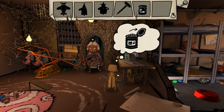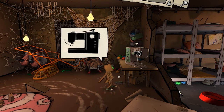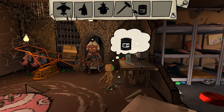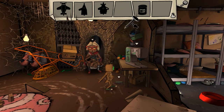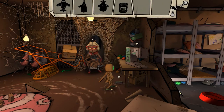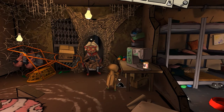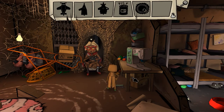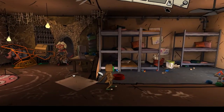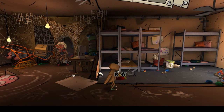Okay, we have a can. We need to open it. We have a sewing machine that has no needle. That is not a needle, but let's try it. Cool, I think it worked. Put the can there and let's try this. Looks like food. Let's take this food and put it in here.